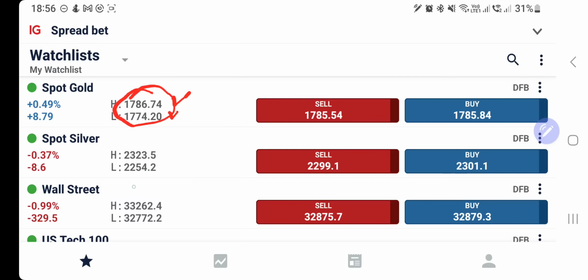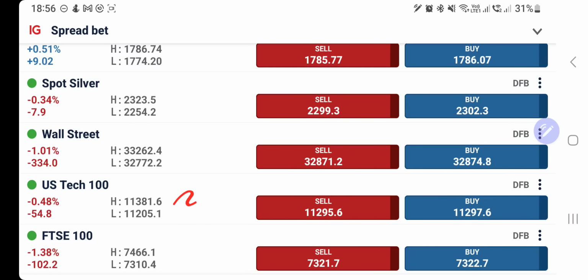At the same time, US 30, I asked you to sell at 33,150 levels, and below that we can expect a little more bearishness. And see, US 100 below 11,300 was a good sell for 11,200 levels. All the targets achieved so far.